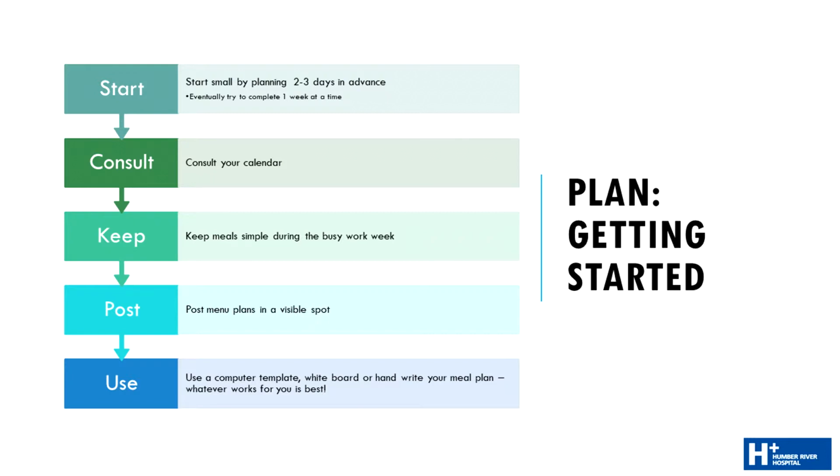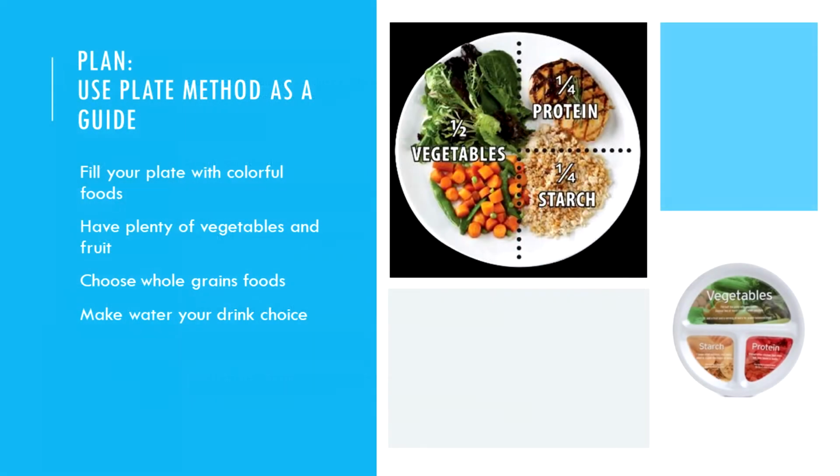Post your menu plan in a visible spot so that everyone in the household can see what you're eating for that day. Use a computer template, whiteboard, or handwrite your meal plan, whatever works best for you. When you're planning your meals, use the plate method as a guide. Ensure you are filling your plate with colorful foods. Have plenty of vegetables and fruits, choose whole grain foods, and make water your drink choice.